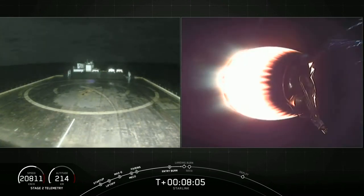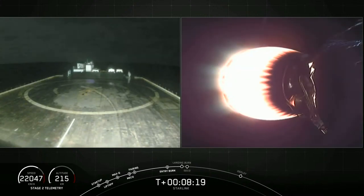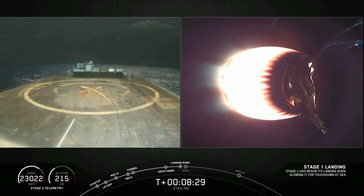Followed very closely after the landing burn and landing of the first stage will be SECO 1, that is second engine cutoff, around T plus 8 minutes and 58 seconds. Stage 1 landing burn has started. Terminal guidance.